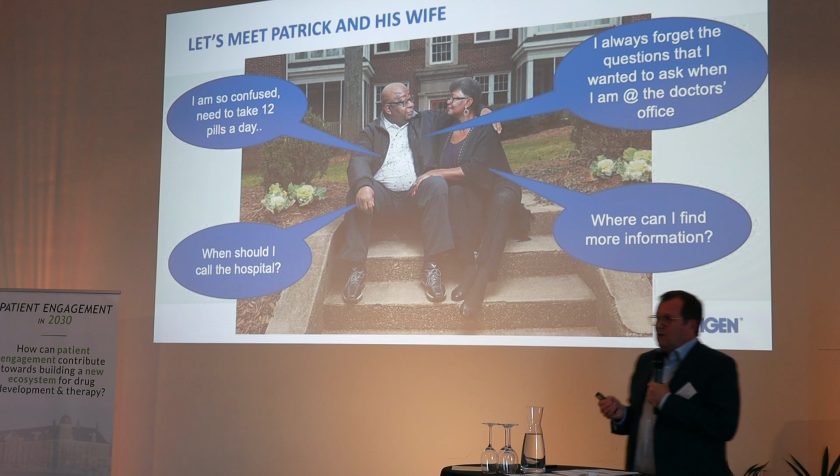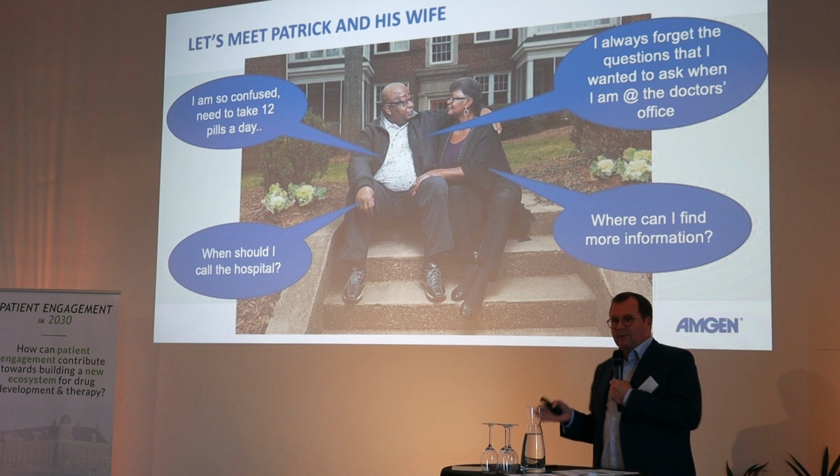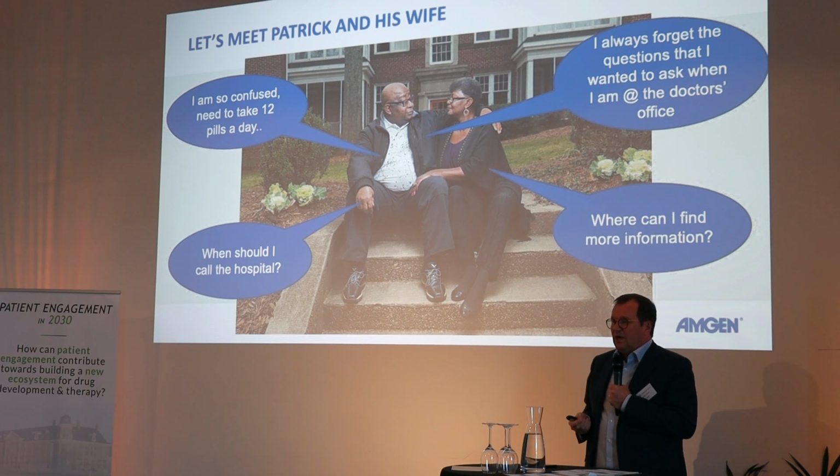Talking also about outcome, these are the questions patients are worried about. They're not worried about, will my progression-free survival be so? They are, of course, concerned about that, but that's not the only thing. They're concerned about these kinds of things. What will happen? How many pills do I have to take every day? These kinds of questions are on their agenda.